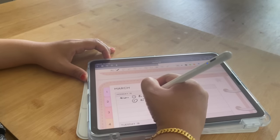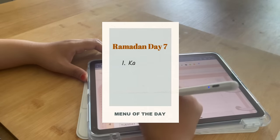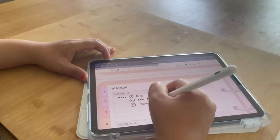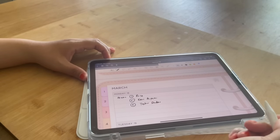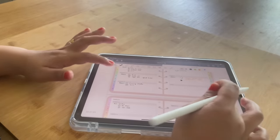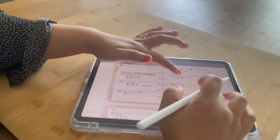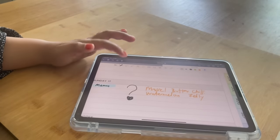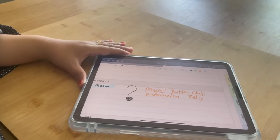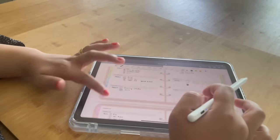Telur dadar. Sedangkan hari ini adalah 18 hari bulan, hari Isnin. So ini dia adalah the 7th day in Ramadhan. 7 Ramadhan hari ini. So the other day, I masak Miso butter chili and we make watermelon jelly. So hari ini kita nak buat kari ayam.